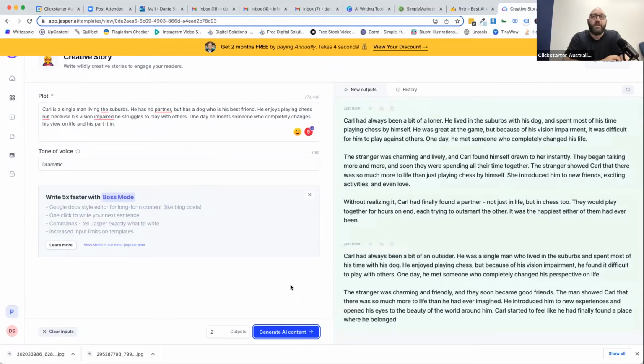Carl had always been a bit of a loner. He lived in the suburbs with his dog and spent most of his time playing chess by himself. He was great at the game, but because of his vision impairment, it was difficult for him to play against others. One day, he met someone who completely changed his life. The stranger was charming and lively, and Carl found himself drawn to her instantly. They began talking more and more, and soon they were spending all their time together. The stranger showed Carl that there was so much more to life than just playing chess by himself. She introduced him to new friends, exciting activities, and even love. Without realizing it, Carl had finally found a partner.